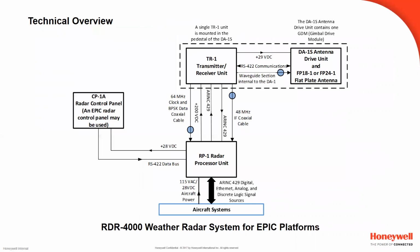This is a simplified block diagram of the system. The heart of the system is the RP1 radar processor in the e-bay. And we need, of course, power. In the business jets, unlike air transport, which is 115 volts AC, 400 hertz only, it depends on the aircraft. On the business side, we have radar processor part numbers that can accept 115 volts AC, or we also have a series of part numbers that can accept 28 volts DC aircraft power.